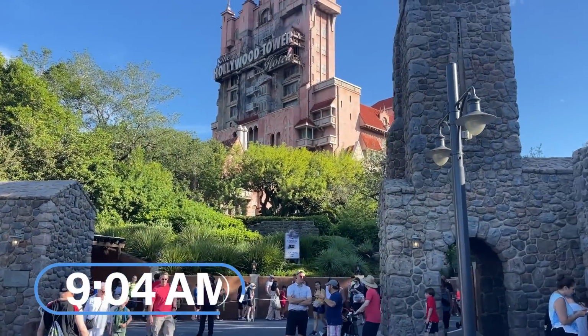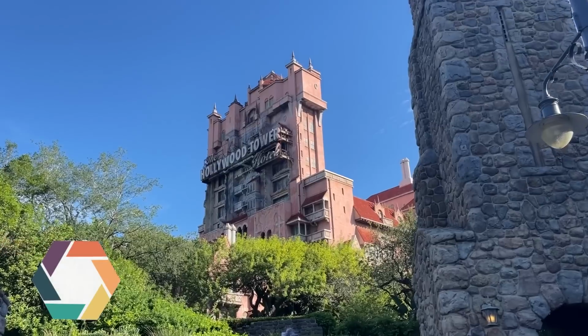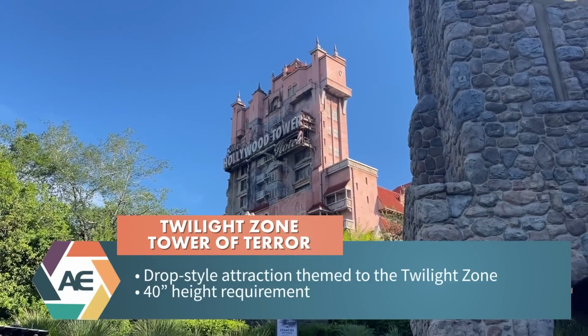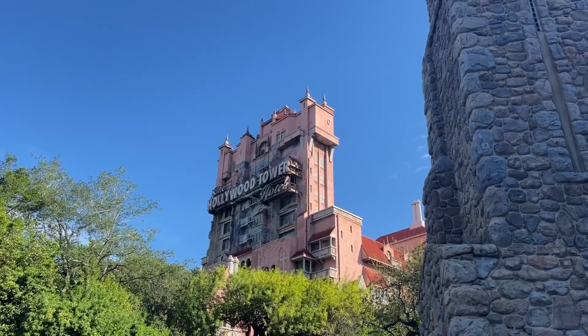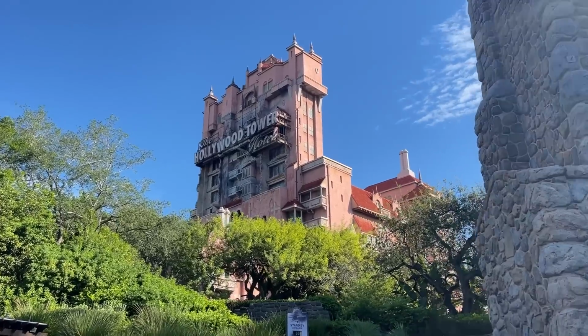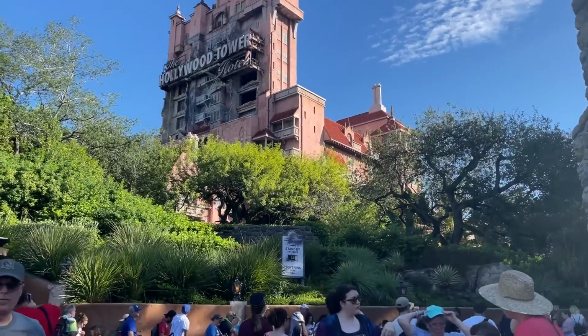Okay, folks, I am here. I have arrived at the Hollywood Tower Hotel, which is home, of course, to the Tower of Terror. Tower of Terror is an elevator drop ride that takes you into the Twilight Zone. It is not for the faint of heart. The drops are pretty intense. It goes pretty high. Of course, there's that height requirement, but even I, as an adult, don't really love it, so be prepared for that. It has dropped, it looks like, to 60 minutes?